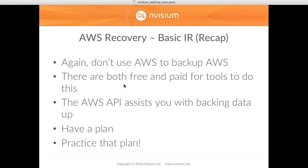Don't use AWS to back up AWS. They're free. We talked about the free and paid tools. The AWS API does assist you with backing up data. There are AWS tools for that. Have a plan. Always have a plan, and practice that plan. Again, I'm not an incident response expert, but I know these basic things.